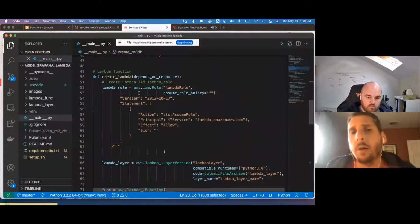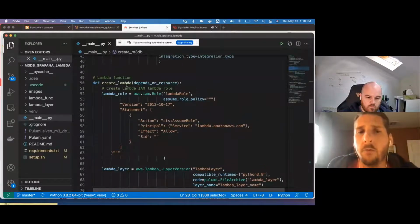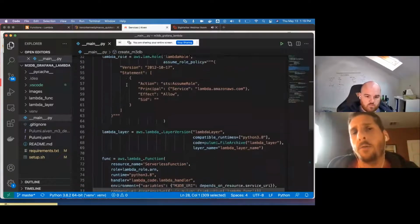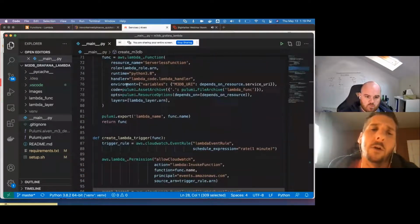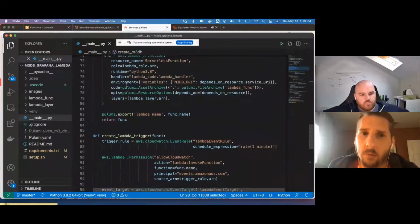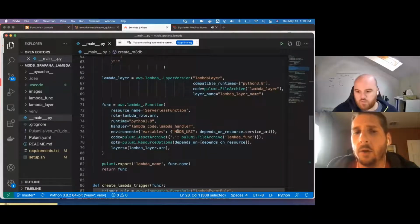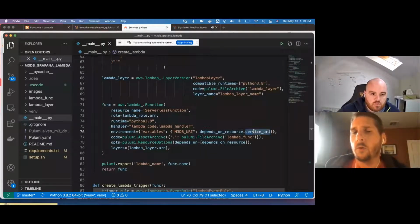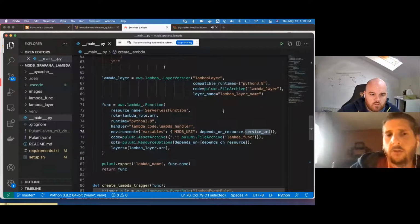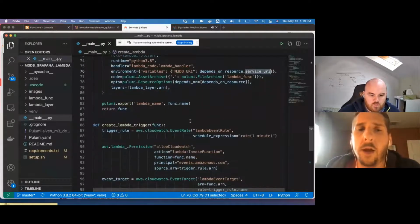And in addition to that, because I'd like to show some data coming into this thing, I'm using the AWS library for Pulumi. I've brought that into my project, and then I'm creating a Lambda function with the various IAM policies that it needs to have CloudWatch execute it on every 60-second basis. I'm bringing in the service URI of the M3 database, and attaching this as an environment variable in the Lambda function so that my Python code can pick it up and connect to the database.